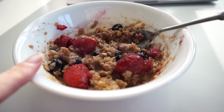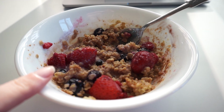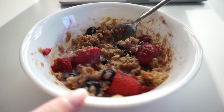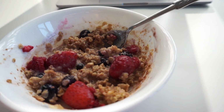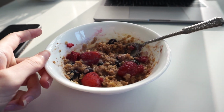Breakfast for today. I just did some oatmeal, some chocolate protein powder, which is actually Justin's protein powder, and just a couple of frozen berries. So there's some strawberries, raspberries, blackberries, I believe, like maybe one or two, and then some blueberries. So this is breakfast for today.